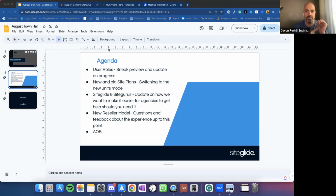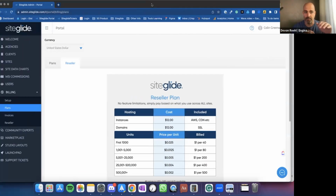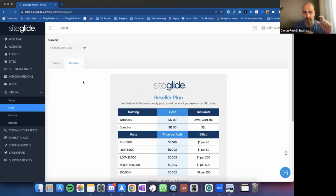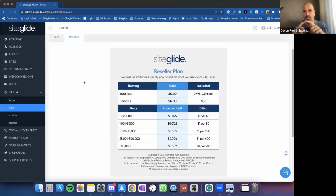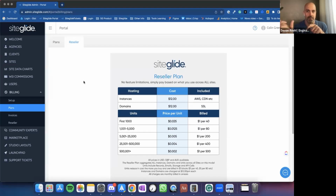We don't charge less than $50 even for the lowest mini plans. And one of our bigger clients is enterprise, they use a lot of units. They're paying like $250 or something a month. So that's the range that we're talking about.